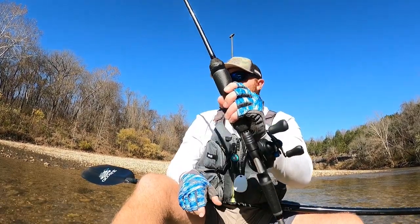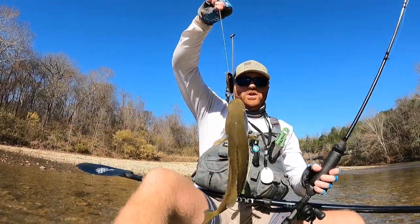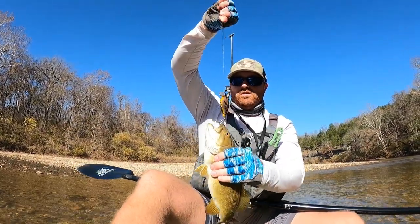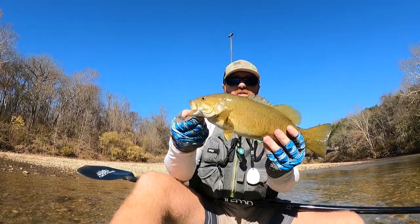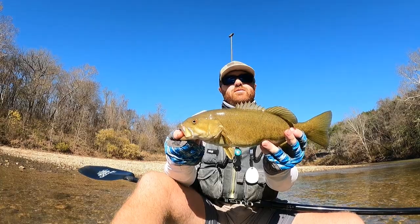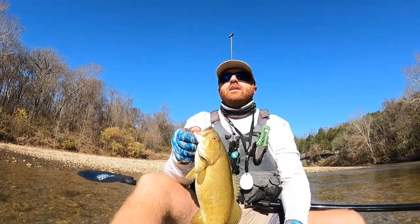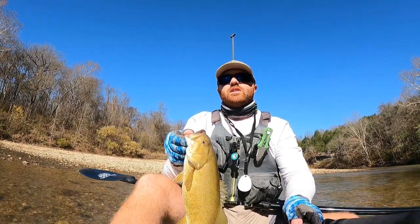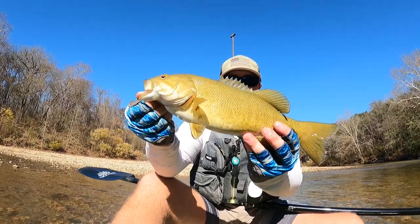We'll stay on here. Get in the boat. It's a pretty good one, actually. A lot bigger than I thought in that current. It's probably about a 14. I just passed through here with my kayak. I was like, I don't know if I spooked them or not, but there should be a fish or two in here. Sure enough, got this chunky butt right there.